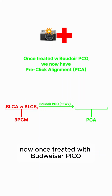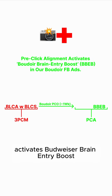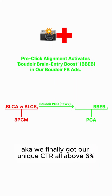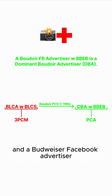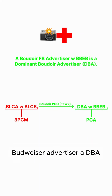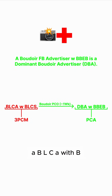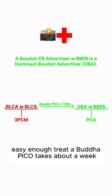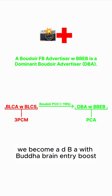Now, once treated with Boudoir Pico, we have pre-click alignment, PCA. And pre-click alignment activates Boudoir brain entry boost in our Boudoir Facebook ads, aka we finally got our unique CTR above 6%. And a Boudoir Facebook advertiser with Boudoir brain entry boost is a dominant Boudoir advertiser, a DBA. So here's our full universe. A BLCA with BLCS is caused by the 3 pre-click mistakes. Easy enough, treated with Boudoir Pico. Takes about a week. We invented this. We achieve pre-click alignment. We become a DBA with Boudoir brain entry boost.